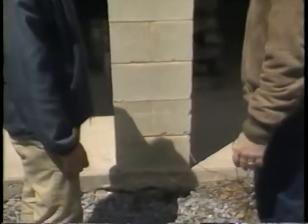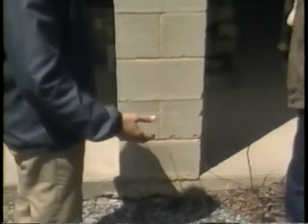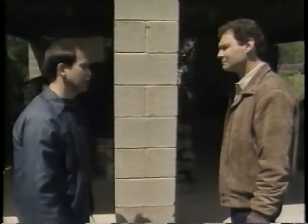Now, erosion usually accompanies high-velocity floodwaters. What was done about that for this house? Well, this site has very good soils. We were able to get the footers deep enough to guard against erosion, so it really hasn't been a problem.